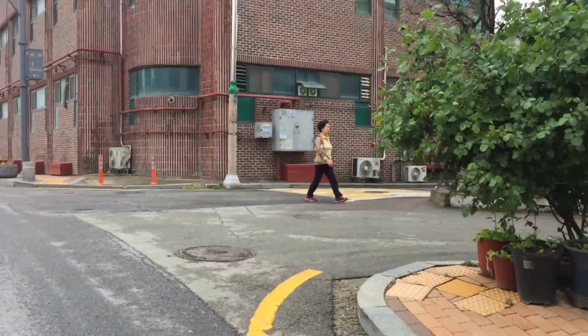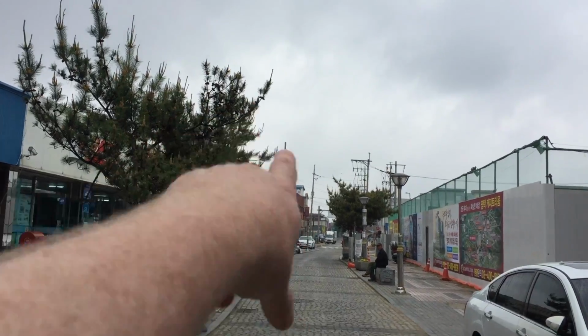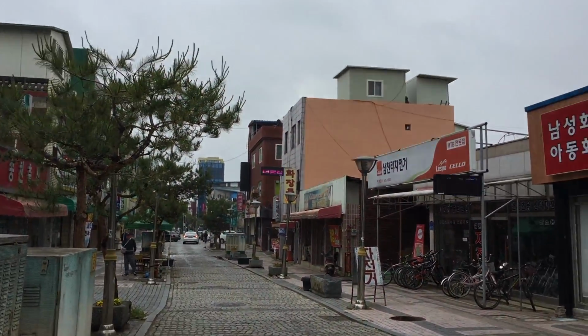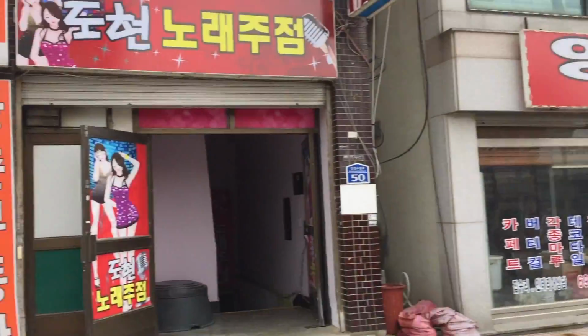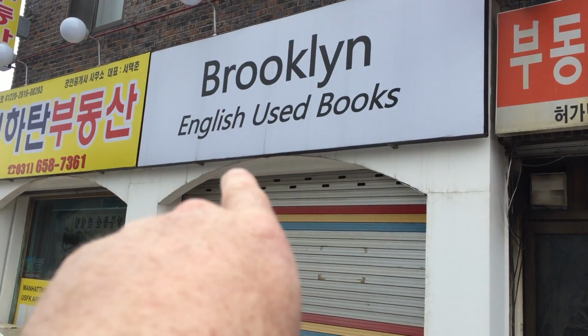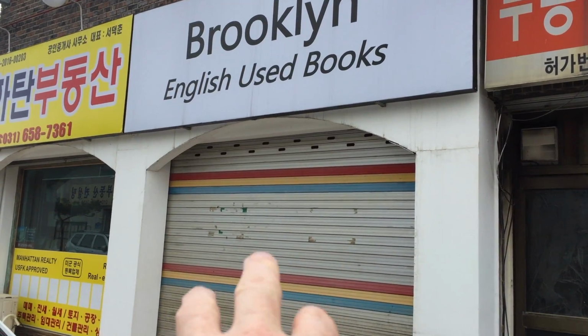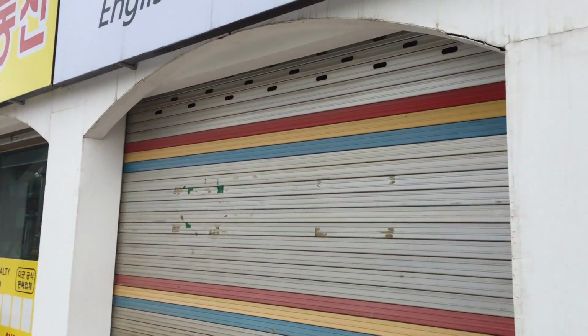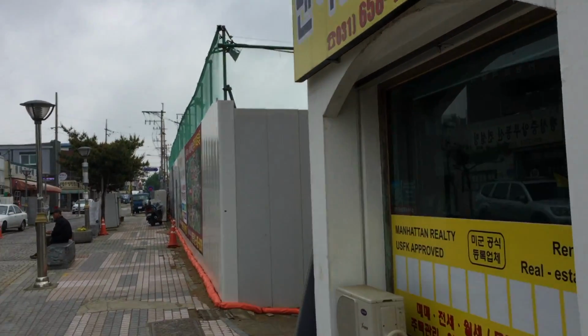So, hang on. Okay, so now we're on Anjung Shopping Road, or literally Anjung Shopping Street. And here's the biggest development. Okay, maybe two. One, we have a used bookstore. Now this place is closed right now because it's about 9 a.m. in the morning. But it's a cafe and used English bookstore. Kind of cool because we didn't have that before, at least that I know of.